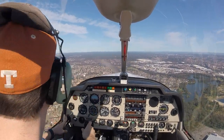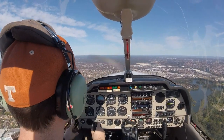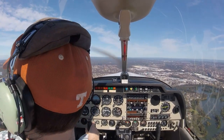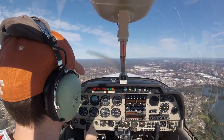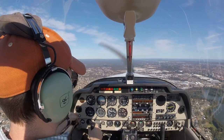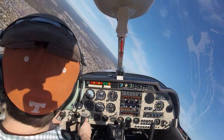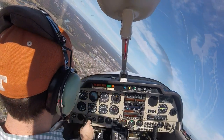X-ray Alpha Romeo, now number one, runway left. X-ray Alpha Romeo, glide approach. X-ray Alpha Romeo. Bar Victor Victor, thanks for your help. Follow the Fox Bat on upwind. Traffic aside, Bar Victor Victor.